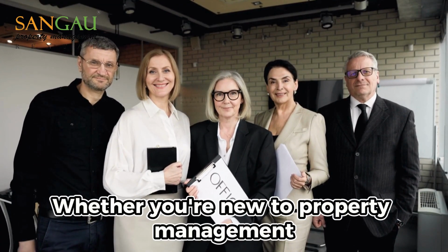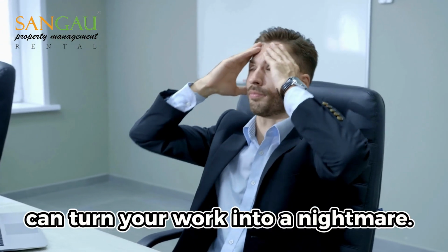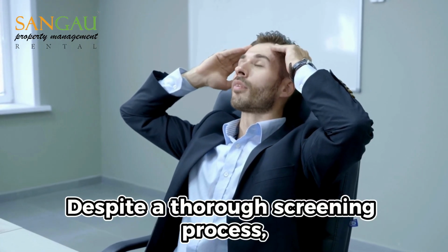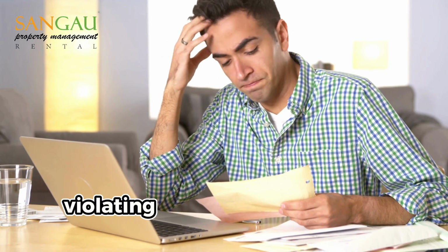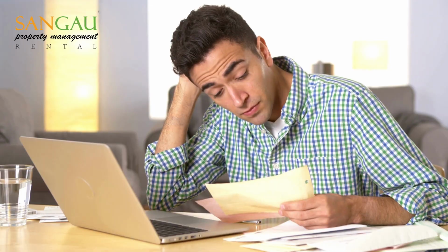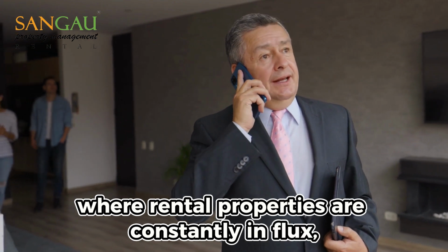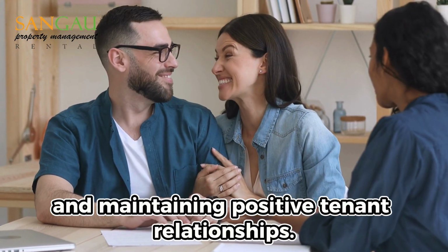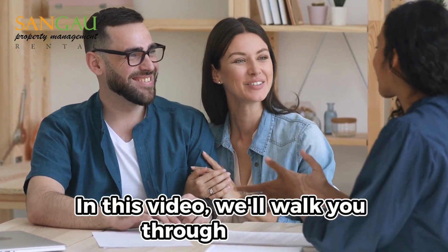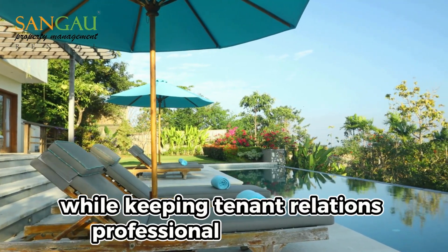Whether you're new to property management or an experienced landlord, you know that problematic tenants can turn your work into a nightmare. Despite a thorough screening process, you may still encounter tenants who cause issues, whether it's failing to pay rent on time, violating lease agreements, or disturbing neighbors. For landlords in high-demand urban markets like Bangalore, where rental properties are constantly in flux, it's crucial to find a balance between being assertive and maintaining positive tenant relationships. In this video, we'll walk you through several effective strategies to handle tenant issues and ensure that your property remains in excellent condition while keeping tenant relations professional and smooth.